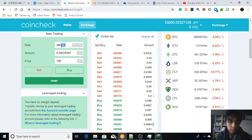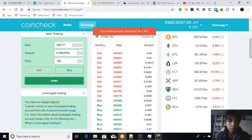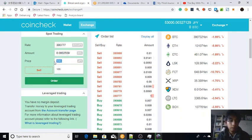The current price is 777. And I will buy some Bitcoins and order buy. The minimum order is 500 yen. Okay, so 500 is the minimum. So let's start buying at this lowest price for 500 yen.